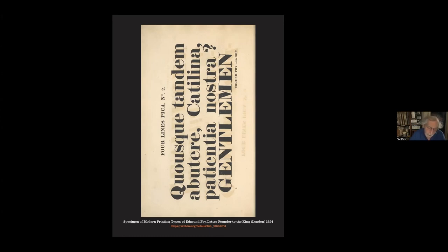One reason for its use was the idea that Latin type made a text look better than English or German type, because you had fewer accents and descenders and you didn't have weird letters like W's and K's. So you had a more harmonious text sample.